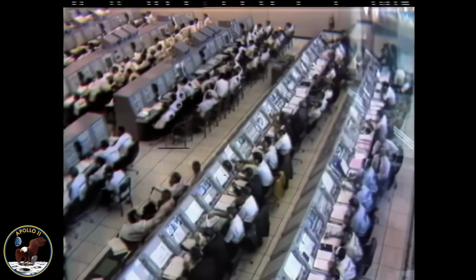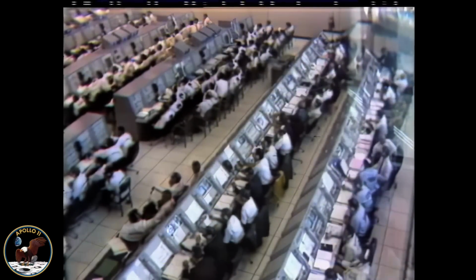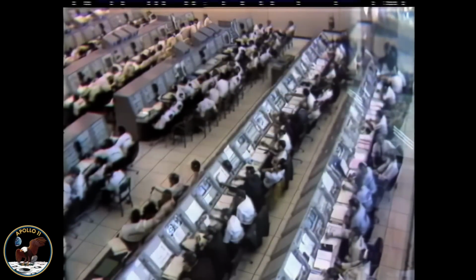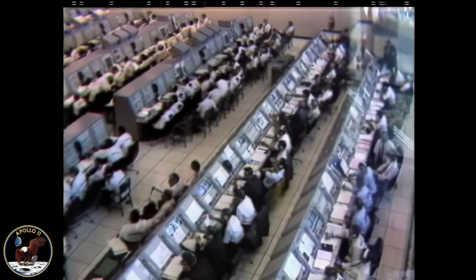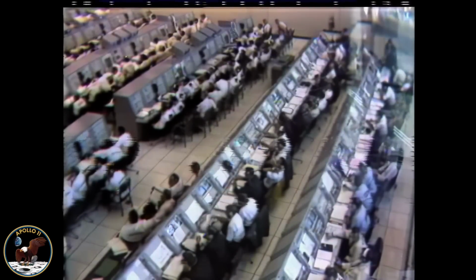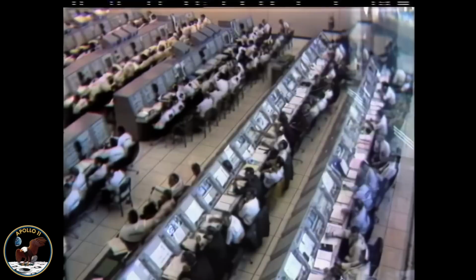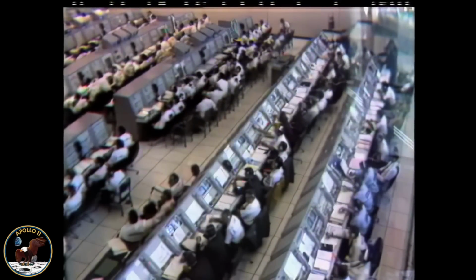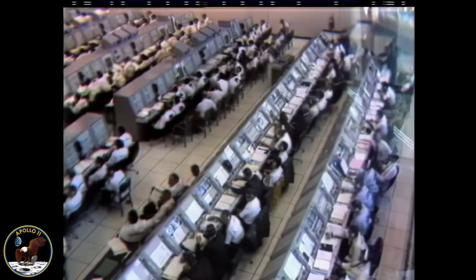This is Apollo Saturn Launch Control. We've just passed the 31-minute mark in our count. T-minus 30 minutes, 52 seconds and counting, aiming toward our planned liftoff time of 32 minutes past the hour, the start of our launch window on this, the mission to land men on the moon. The countdown is still proceeding very satisfactorily at this time.